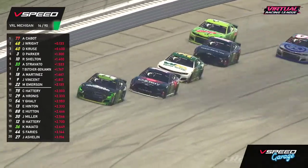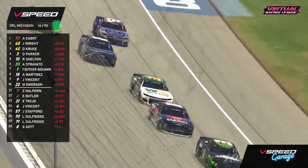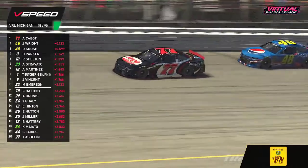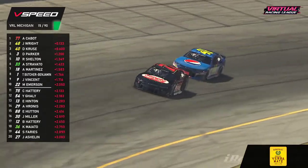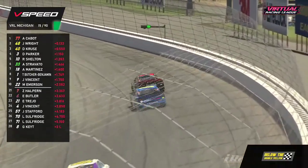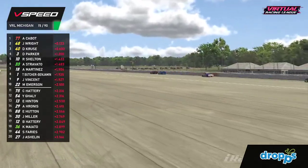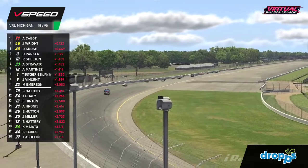The laps getting clicked off pretty fast here, right around a 40-second a lap pace at the moment, and Adam Cabot continues to show the way. And that's simply the best lawns, simply the best. Not sure what the brand is exactly on that, but number 77, either way, out in front as he leads Jeff Wright, Dane Cruz, Dylan Parker, and Ryan Shelton, your top 5.